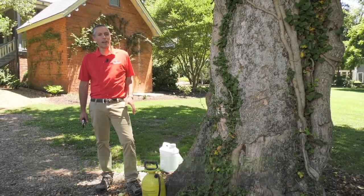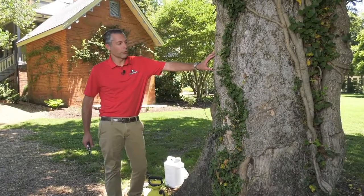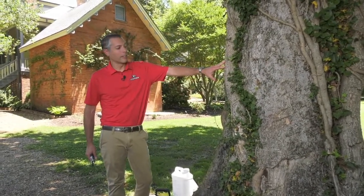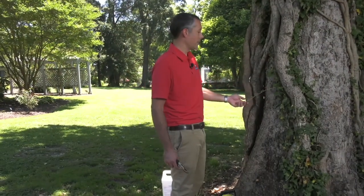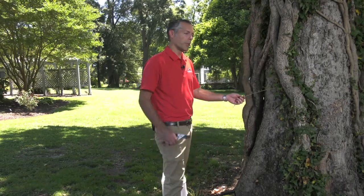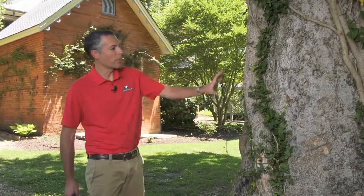We get a lot of questions about vines and trees. One of the more common vines that we see taking over trees is called English ivy. This is actually an invasive species that we see throughout the state of Georgia and the United States. It was introduced as an ornamental plant for ground covers. Unfortunately, it has this really bad tendency to climb up into trees.